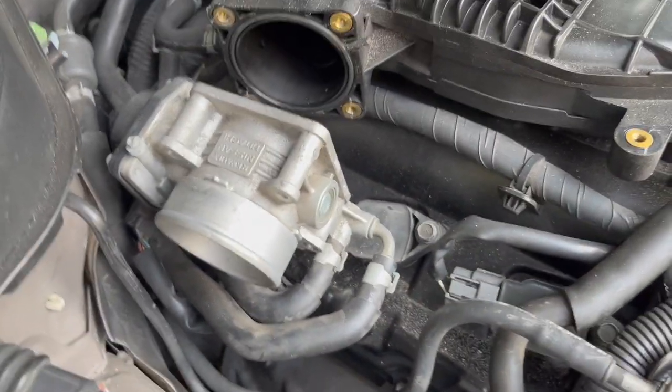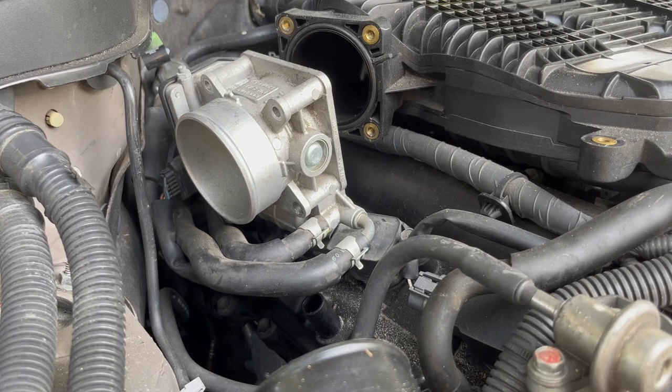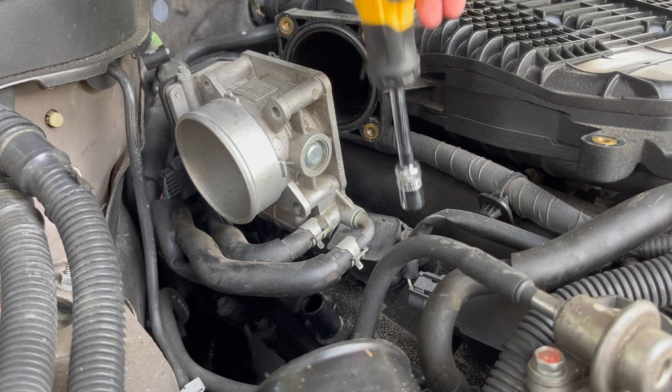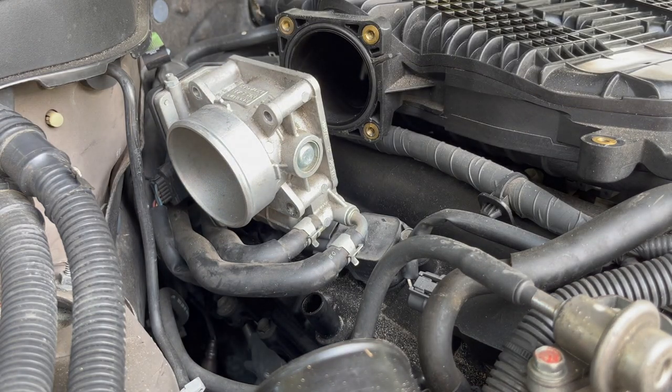So let's remove the ignition coil for cylinder 3. To remove that cylinder 3 ignition coil, we'll need a 10 millimeter socket right there. Well, it's in there tight, so I'll use a ratchet.